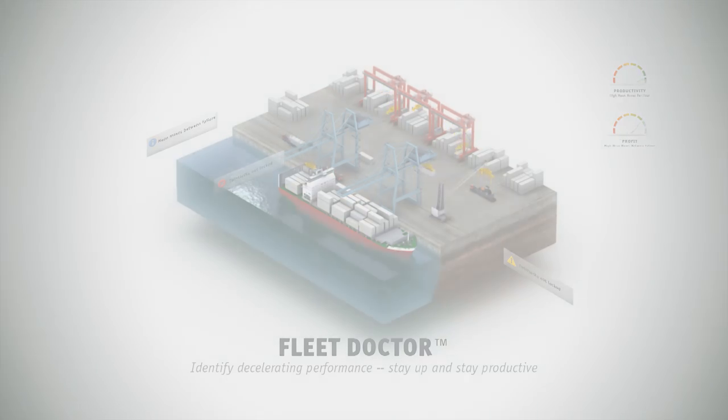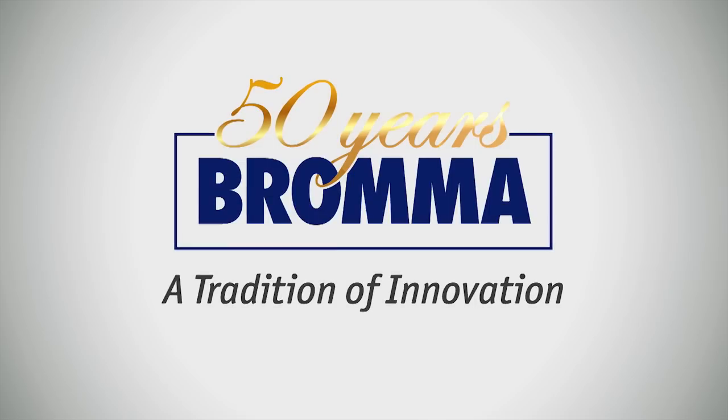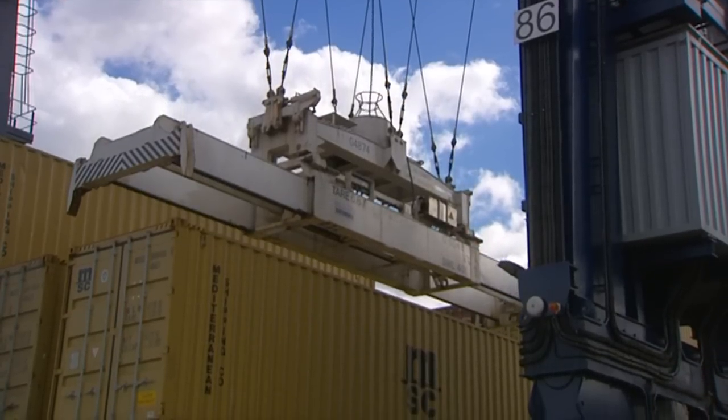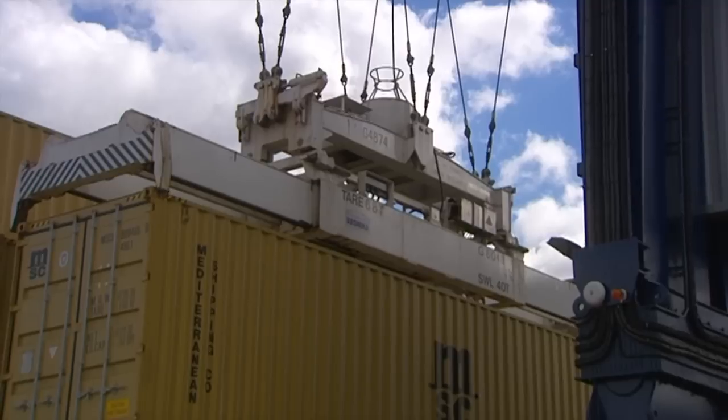Even the best spreader needs a good maintenance program. Automated terminals have very high reliability requirements, so they especially need best-in-class fleet maintenance. This is why Fleet Doctor and Roadmap are such important additions to our automated terminal support package. For more than 50 years, Bromma has been at the forefront of technical leadership in container handling. Today, in the new era of automation, Bromma is at the forefront again, with the right products and the right service processes at the right time.